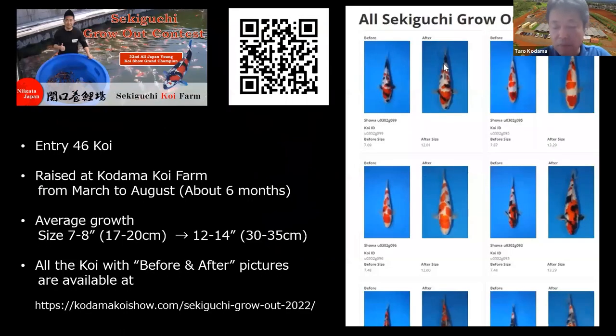Okay, so before we go to the main section, I'd like to share the basic data about this event. For this event, we had 46 koi entered, and we raised them all in one pond at Kodama Koi Farm with an automatic feeder. We fed them almost 12 times a day from March through August. It's almost 6 months. When we received them from Mr. Sekiguchi, they were about 7 to 8 inches. And when we harvested them around the middle of August, they were 12 to 14 inches.